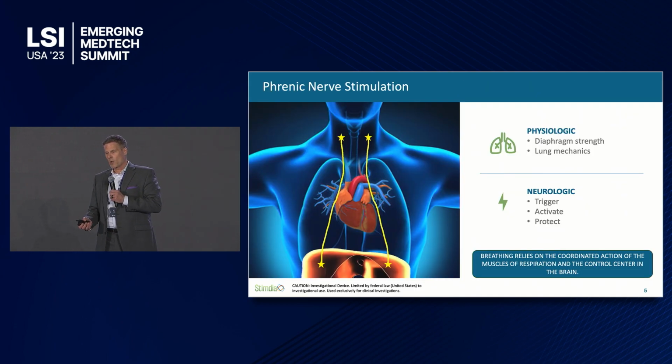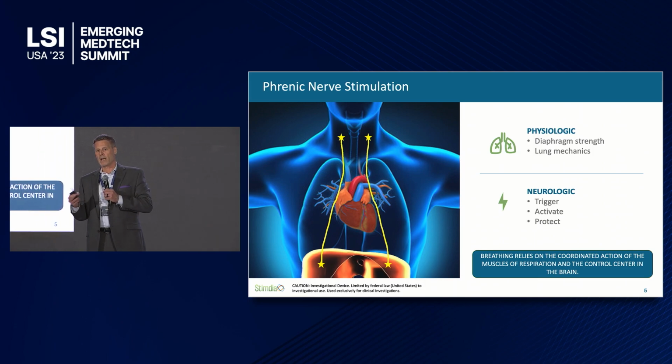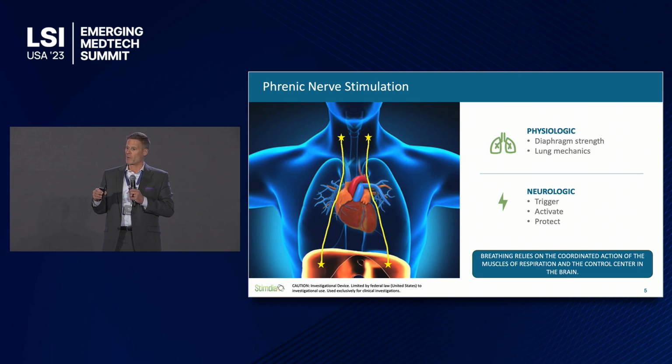Okay, so neurostimulation has been around for a long time. This isn't anything new. It's used in many applications out there. It's been very successful. As you can see here, what we're doing is connecting between the brain and the diaphragm through a phrenic nerve. That phrenic nerve essentially goes numb on these patients. It loses some of its neuroelasticity, if you think of it that way.